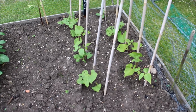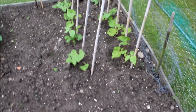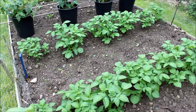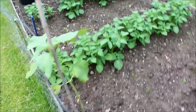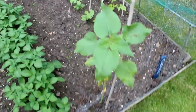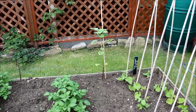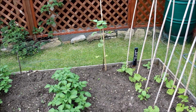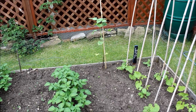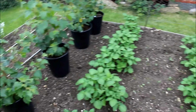I'm really behind this year. I don't know if anyone else is behind this year. Weather's not been great. Here we've got carrots just starting to show. You've got Jazzy potatoes, two rows of those. Here we've got sunflower, Giraffe variety, along with a Giraffe variety over there. Last year we managed 14 foot. Let's see what happens this year.